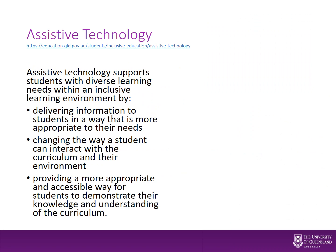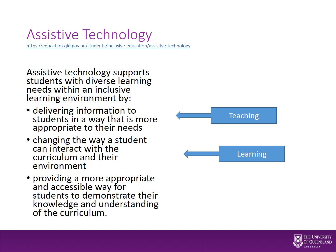So further on from that, these are direct quotes from that website. We can see here that assistive technology supports students in inclusive learning environments by, now the first dot point's about teaching, delivering information to students in a way that's more appropriate to their needs. Have a look at the next one. Changing the way a student can interact with the curriculum and their environment. Well, that one's about learning. And then if you look at the last one, this is about students demonstrating their knowledge and understanding. So that's about assessing. So what they're talking about is how assistive technology can work to support learners through those three key parts of the teaching learning process.